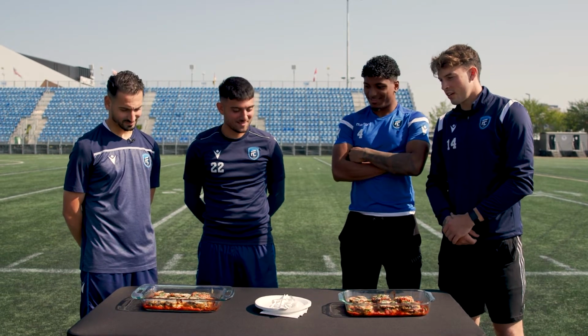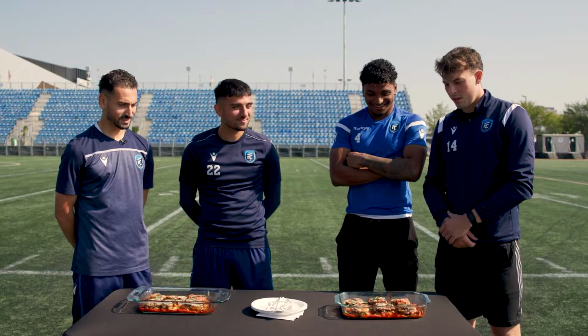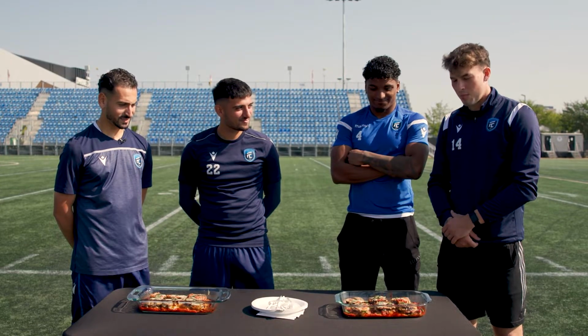Six of theirs are touching, kind of just looks like one big casserole, while ours are actually prepared well and looks a lot more flavorful as well.